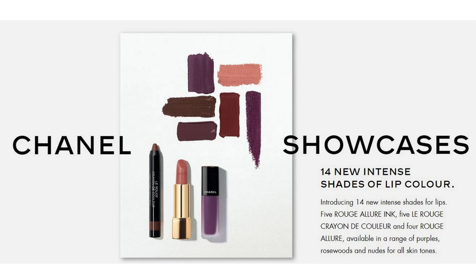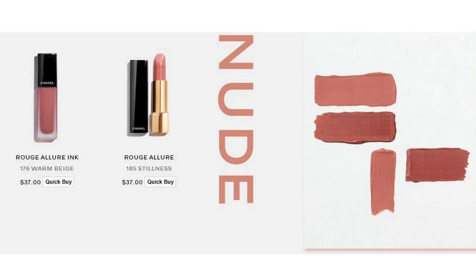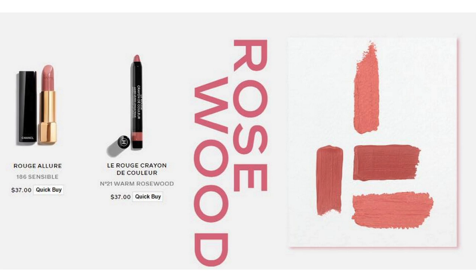Chanel have added to their range 14 new lip products, and these are all designed to be really intense. They've got them in an array of colors. They've got purple: two crayons and two Rouge Allure inks. In nude, they've got the Rouge Allure lipstick and one of the Allure inks. In brown, they've got two crayons, two Allure inks, and two lipsticks. And in rosewood, they've got a crayon and a lipstick.